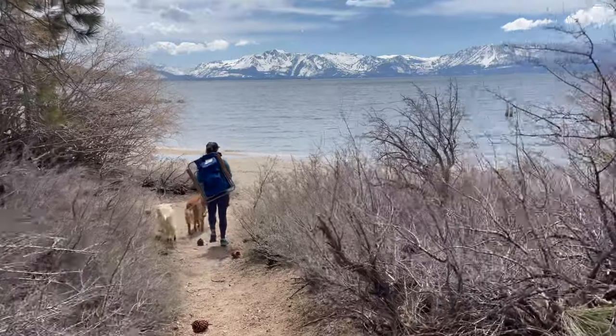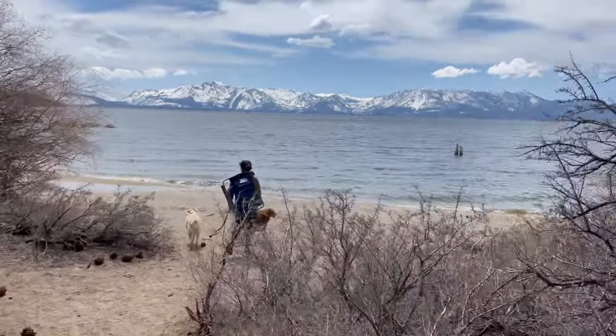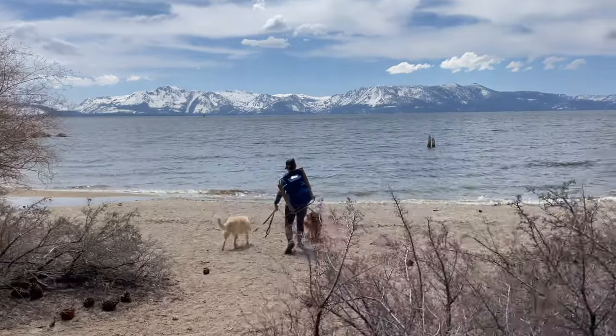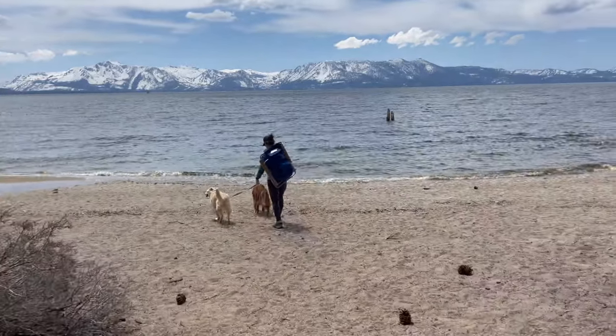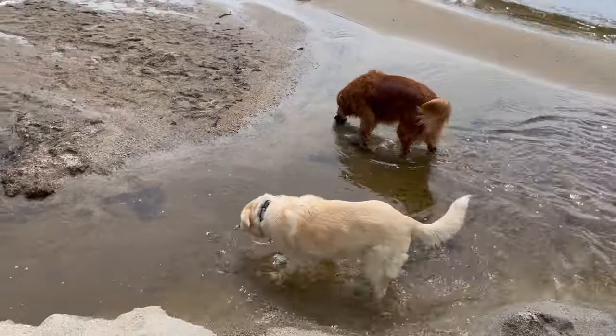It is a small area. The sand isn't quite as soft and fluffy as other beaches, but it is a beautiful small little cove that is dog friendly, and we do love this area.